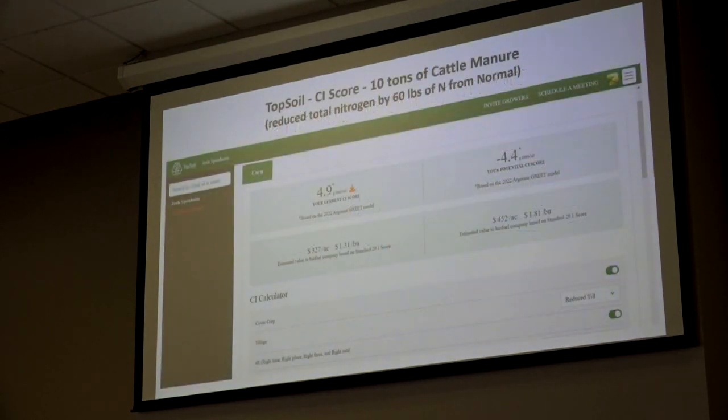Just to clarify, with the whole CI score and legislation, with that 45Z tax code, the CI score is there and it is coming. The only question is how much of that the producer is going to get. Right, that's where it's at right now, but it is for sure something that... Yes, it's been passed, it's just trying to figure out all the fine details.